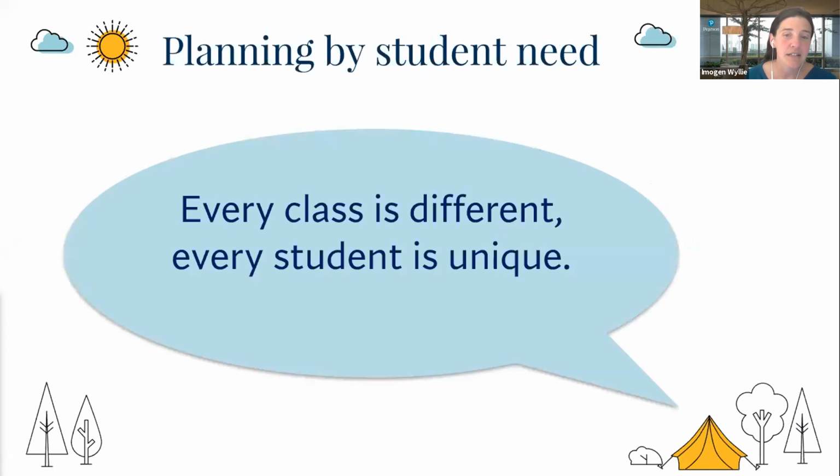Just to say, for younger learners and for teens, the curriculum might be set by the ministry across a whole year group. And so you're mainly looking at learner needs in terms of student strengths and weaknesses, and the sorts of things that you could hope to discover from the score report.